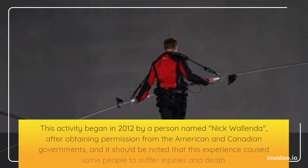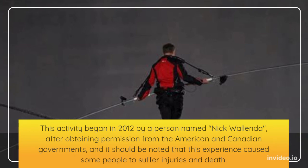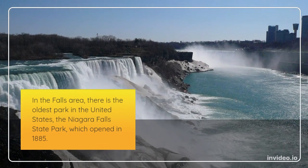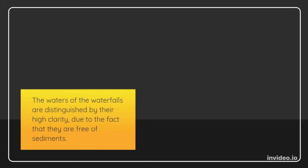This activity began in 2012 by a person named Wallenda, after obtaining permission from the American and Canadian governments, and it should be noted that this experience caused some people to suffer injuries and death. In the falls area, there is the oldest park in the United States, the Niagara Falls State Park, which opened in 1885. The waters of the waterfalls are distinguished by their high clarity, due to the fact that they are free of sediments.